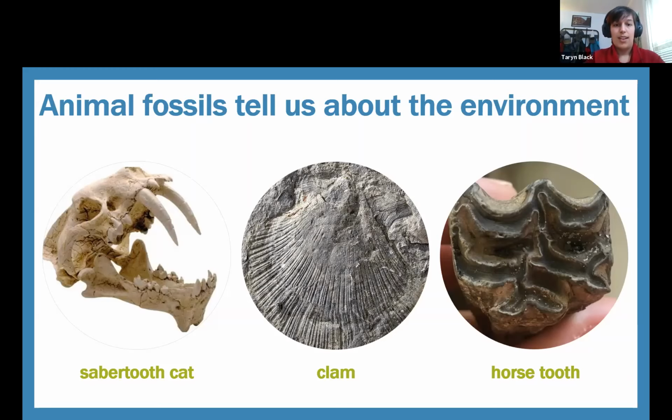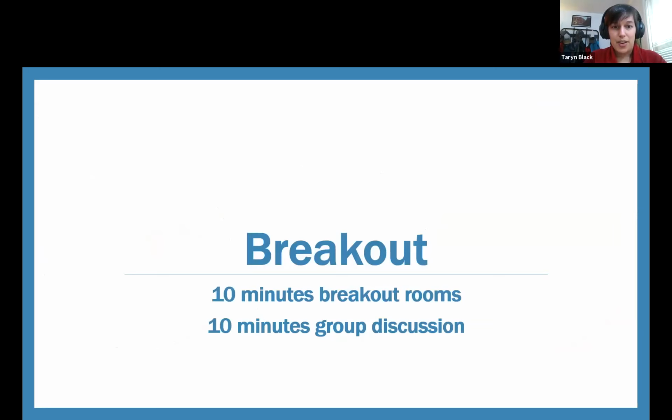So what I want to do is take another minute or 10 minutes for breakout rooms, and all of us are going to try and do some little super simple environment reconstructions and see if we can piece together clues. You all get to be geoscientists for a minute. And this isn't the type of geology that I do, but I really enjoy doing stuff like this just because it's like being a detective, but for rocks. So let's get some breakout rooms together.